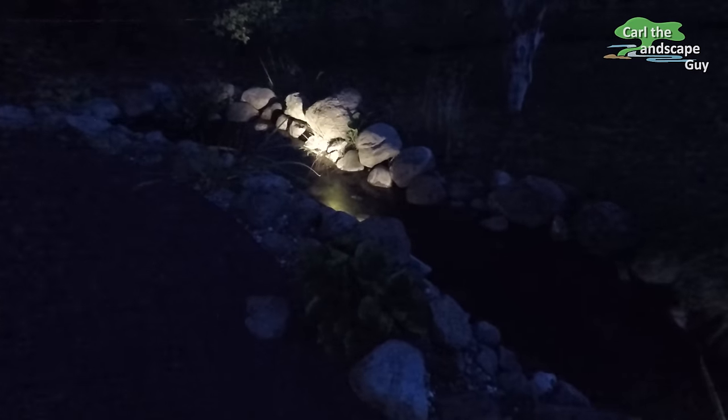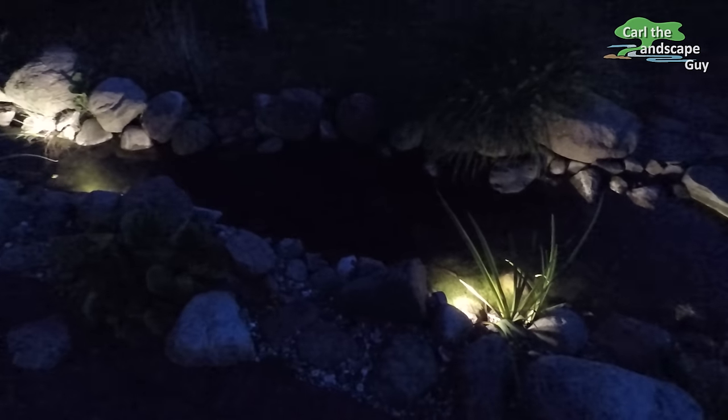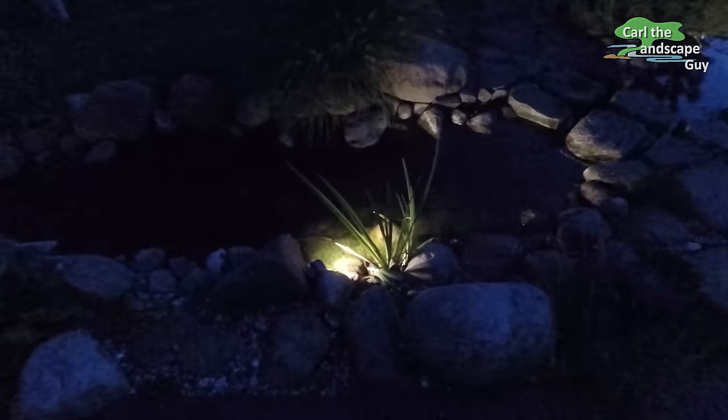Even at dusk, the stream is an eye-catcher. The lighting provides nice accents and presents the natural beauty of the stream even at night.